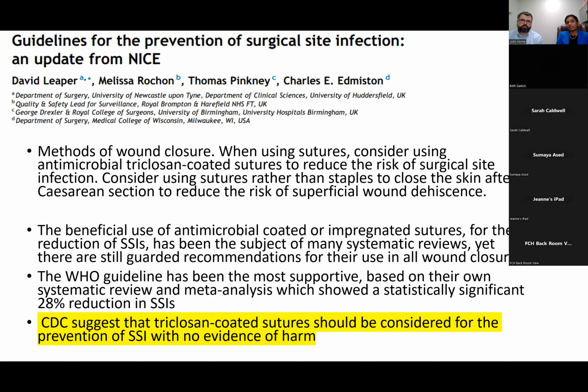Here's another one from the SHEA guidelines. One of the other highlights is what kind of sutures you are using to close, which is kind of interesting. So we're doing good skin preparation, but now after surgery, how are you closing it? One of the recommendations is that when using sutures, consider using antimicrobial triclosan-coated suture to reduce surgical site infection. Consider using sutures rather than staples when you're closing C-sections.